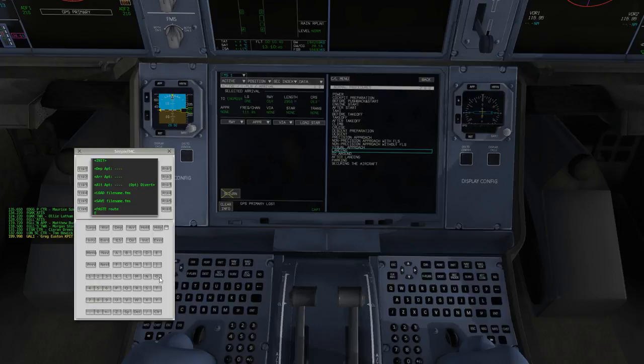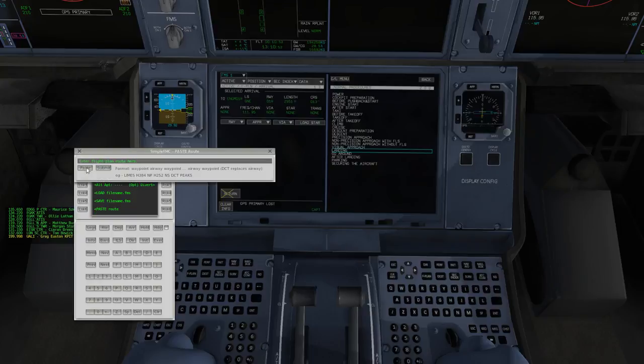Delta Alpha Charlie Oscar Papa, right Bravo, hold Oscar. Speedbird 1204 Tango, left Bravo, hold Vickers.